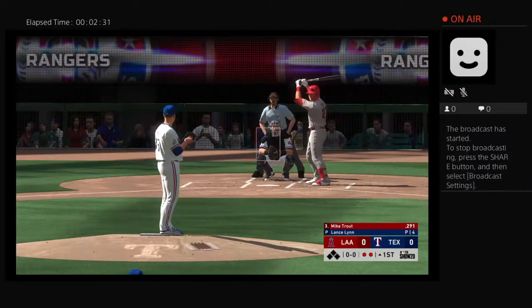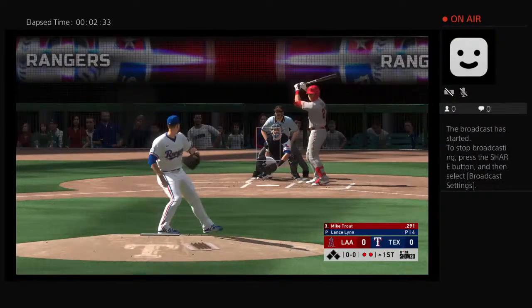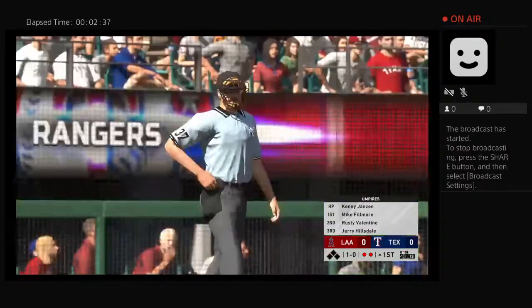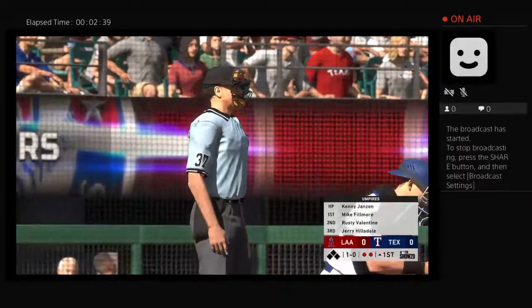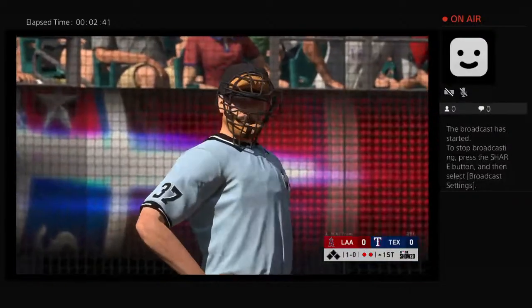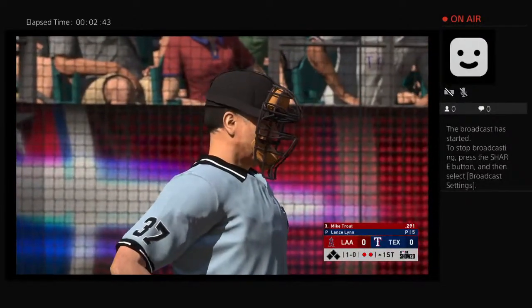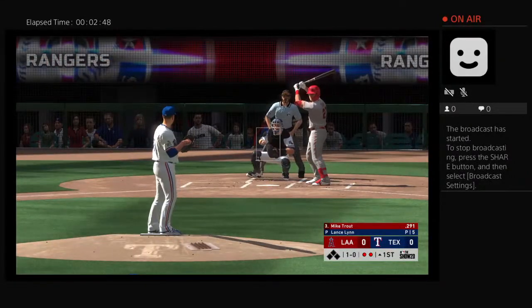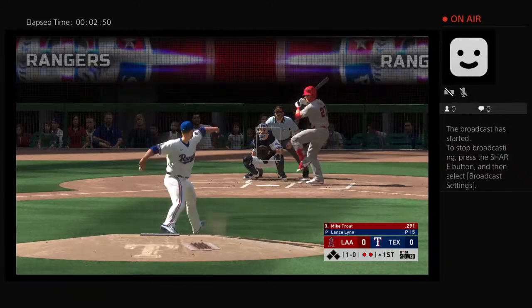So let's take a peek at the officiating crew in this one. Behind the plate is Kenny Jansen. Hey, the book on Kenny Jansen, D-Road, not a very big zone, but he will give you that low pitch below the knees. Yeah, and he's consistent. You're okay with that as an offensive player. He wants to give that pitch below the knees. If this pitcher can execute consistently, you better make the adjustment. Now the 2-1.